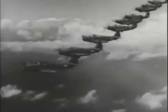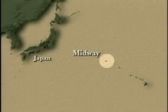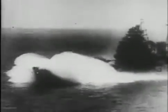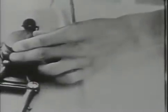Yamamoto intended to force Nimitz to fight. He would bring the US Pacific Fleet to battle and destroy it. Midway, 1,300 miles northwest of Pearl Harbor, was bait for an elaborate trap. In all, there were 165 ships involved in Japan's complex plan and demanding timetable. The carrier striking force was to smash Midway Island's defenses and then defeat the American Pacific Fleet. In the meantime, the military occupation force was to seize Midway Island and convert it into a Japanese air base.